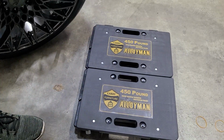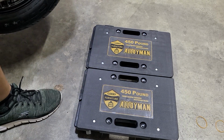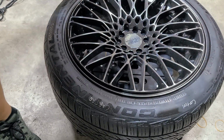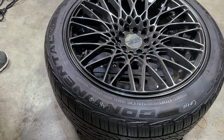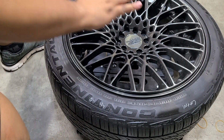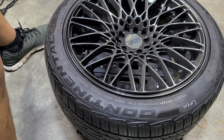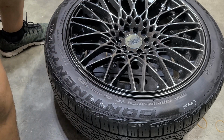All right, so here we have a car tire, or a car wheel. Tire and wheel together. Now, this probably weighs a good, I don't know, 60 pounds or so. Just one, pretty heavy, right? 18-inch wheel, pretty meaty tire, fully inflated. Air doesn't weigh anything, but it does make it more rigid.